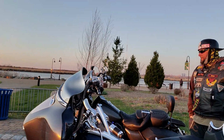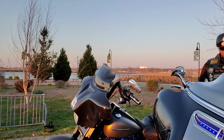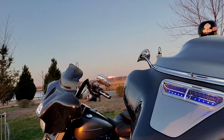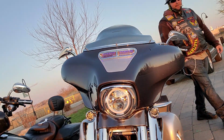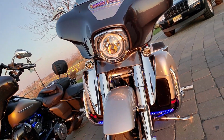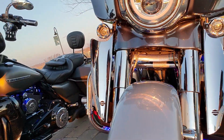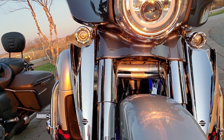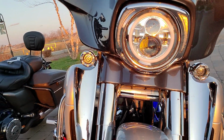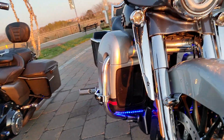Yep. And then I also got the headlight thing from Ciro, with the halo ring as well. We also got from Harley those wind reflectors, which help big time. You don't feel the difference, right? Yeah, the wind doesn't come up from the bottom.